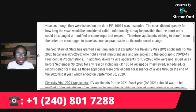Also, the Secretary of State has granted a national interest exception for DV visa applicants for the 2020 year who hold a valid immigrant visa and are subject to the geographic COVID-19 proclamation. We will get to it, but it concerns a number of countries, 26 Schengen countries like Italy, Netherlands, France, as well as China, the UK, South Africa, countries where President Trump has put a ban. Essentially, if you were there 14 days before entering the US, you would not be allowed to come into the US because of the geographic COVID-19 ban. But we'll get there. I'll go a little bit more into that detail.